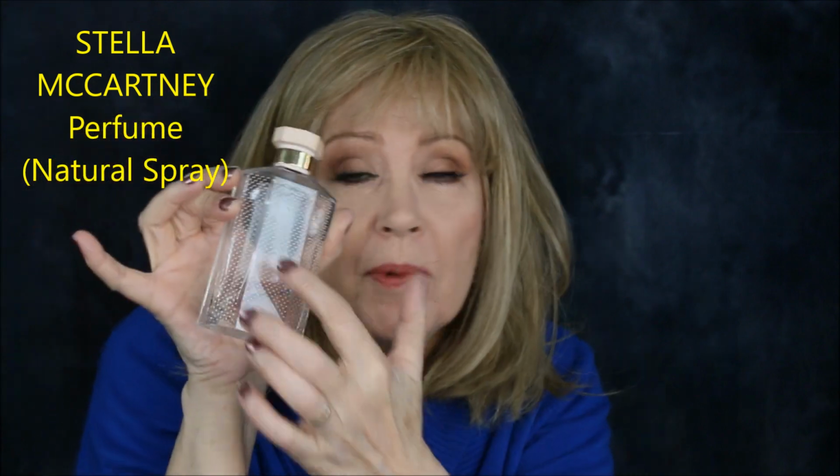I'm a Shalimar girl. I love Shalimar, but this is my alternate, and I also have one that smells like bourbon, vanilla, and citrus, but that's not from Sephora. Anyway, this is the Stella McCartney perfume spray, the natural spray. There's two versions. There's one with dark polka dots on it. I didn't care for that one as much. The light polka dots is the natural spray. That's the one that I really would recommend to you.